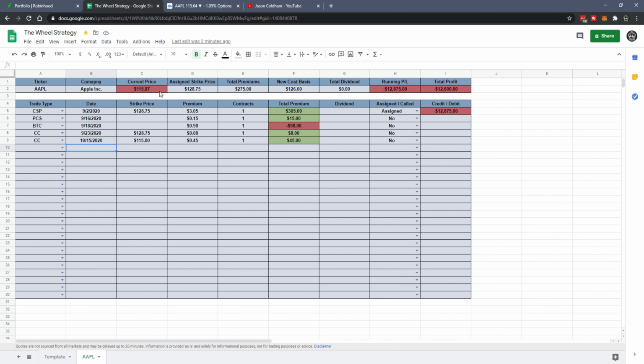I've got some conditional formatting on this, so the reason it's showing red is because it's currently below my cost basis. If it was above my cost basis, it would be green, because obviously, ideally we want to be above the cost basis when we're selling covered calls, so we can maximize our gains.